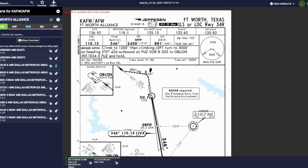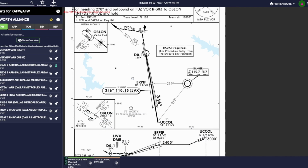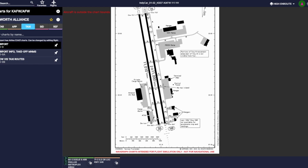Missed approach procedure is climb straight ahead, 1,200 feet, turn left to 3,000 feet, direct Oblon, hold at Oblon, and cycle back for another landing. So we're going to be on the 34 left or right. I think we can decide. Since we want to go to the FBO here, we're going to be on the 34 right.